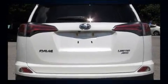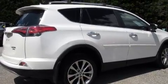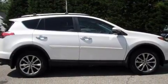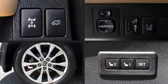Top features include a split folding rear seat, a rear window wiper, a built-in garage door transmitter, a trip computer, a blind spot monitoring system, heated door mirrors, a power liftgate, and much more.